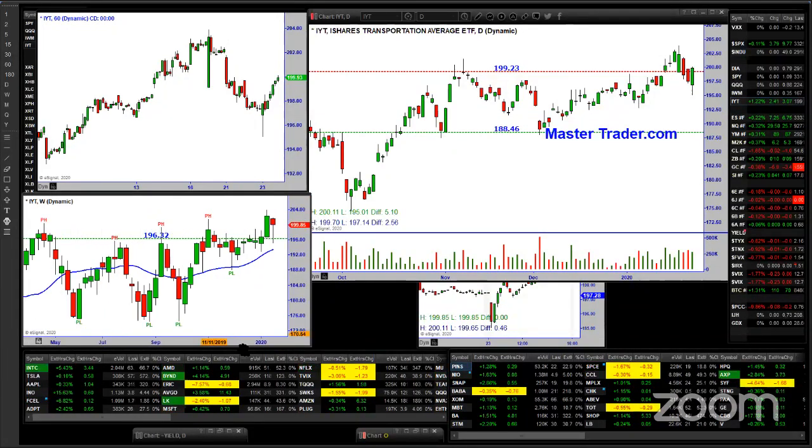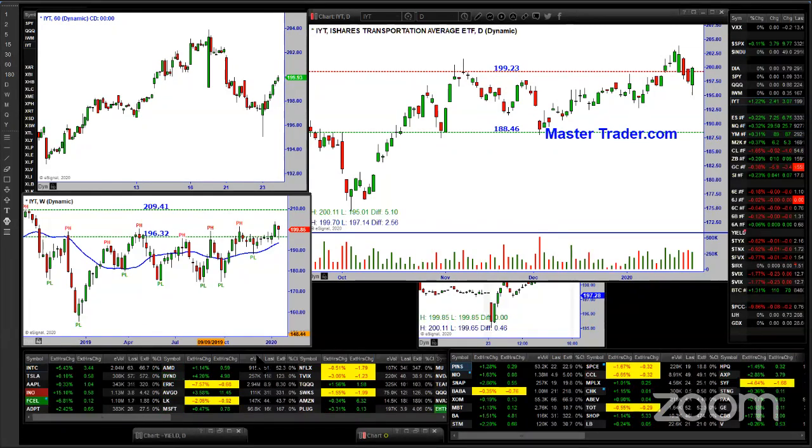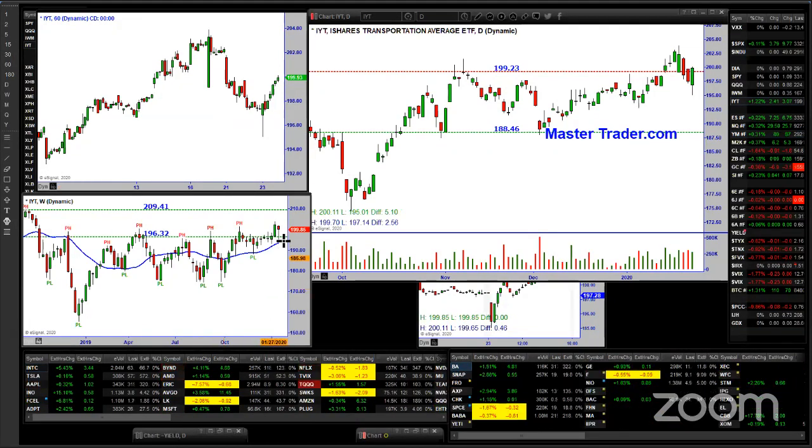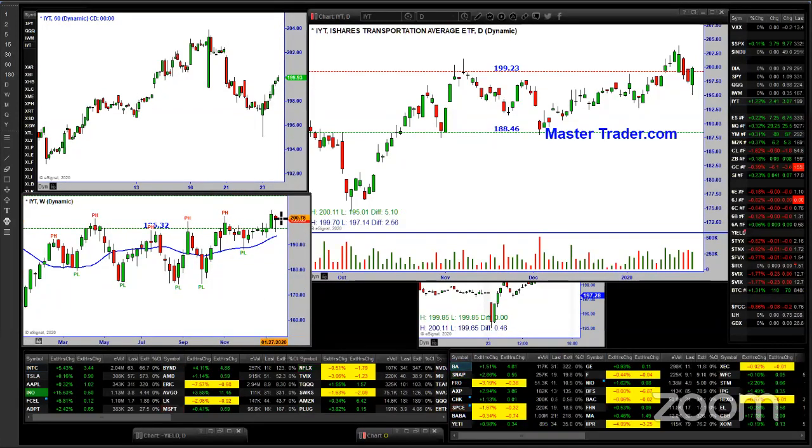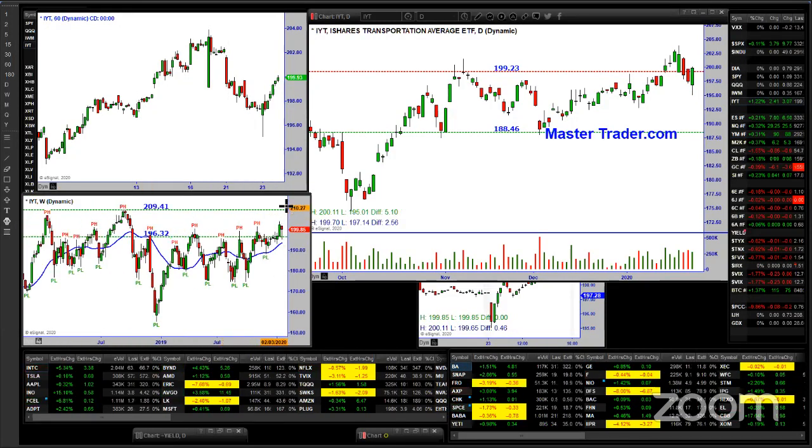But remember, this has got room to play catch up. So assuming we have a bottoming tail bar at the end of today, next week, we want to be long some transportation stocks because now we've had this correction bar. So it shouldn't go back down there again. So we've got a line in the sand. We've got an upside target, which ideally should overcome that.